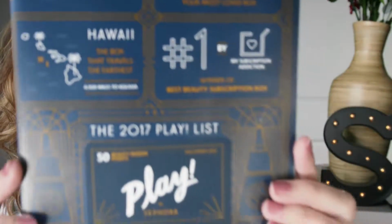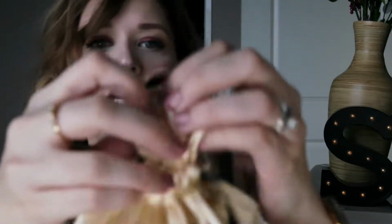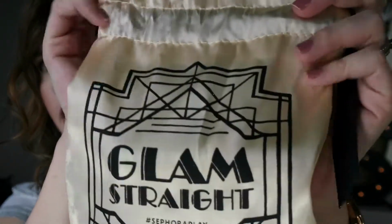This one is the December box. It says Hawaii, the box that travels the farthest. Number one by My Subscription Addiction, winner of Best Beauty Subscription Box. And then you've got your little cheat sheet. So that's what that looks like right there. Never had it in all dark before, so that's interesting. And also never had this color bag. It says Glam Straight on it, and it's kind of like a buttery Chardonnay colored silky fabric.